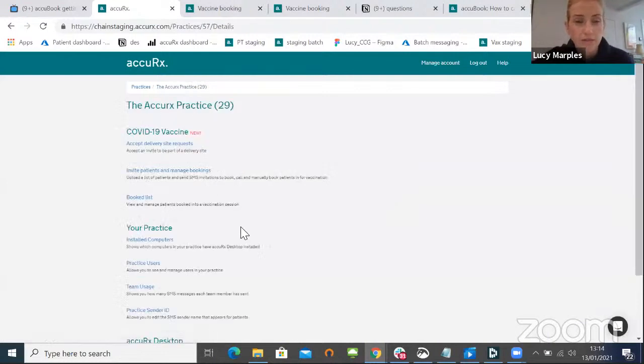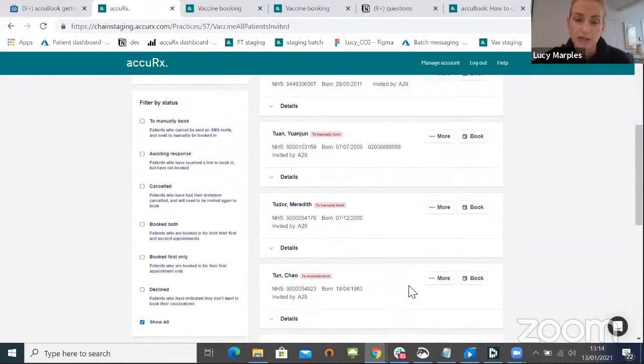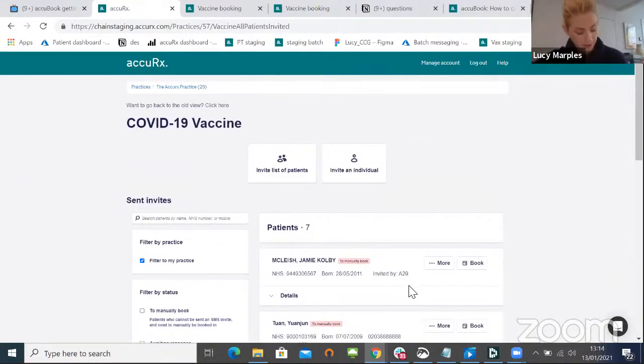Going back to the main page, here you can book your patients in, but you can also see the status, as I explained, of the patients that you've booked. You can see what's going on with them and manage them like that. I'll show you how to cancel bookings as well now.